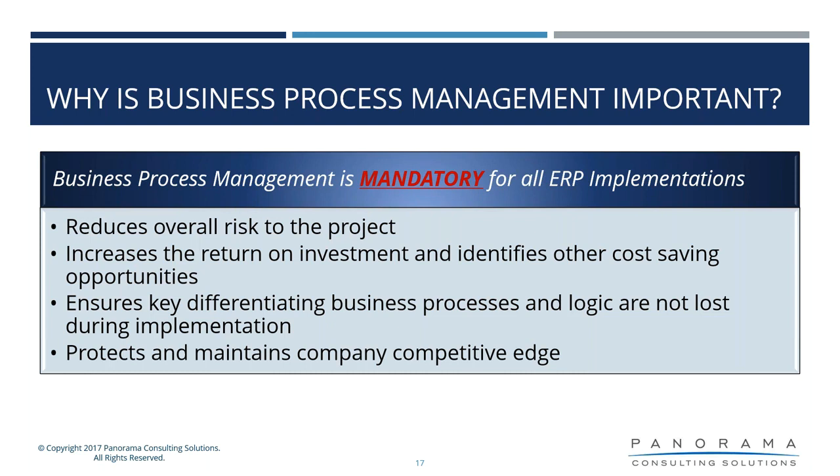Yeah, and I just want to touch a little bit more on that. Reduces the overall risk to the project. I want to bring it back to not only does it help you select the right system, the right technology that you need to support these processes, so that you don't have to go back to the drawing board and redo this, or you don't realize halfway through implementation that you've selected the wrong technology, which can be costly.